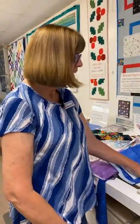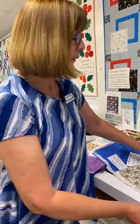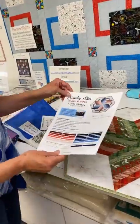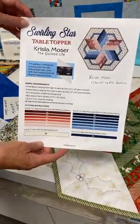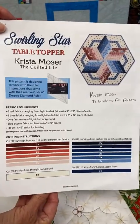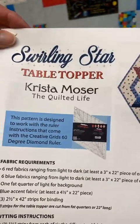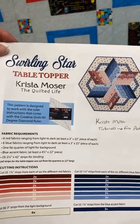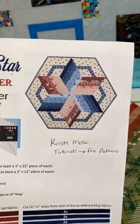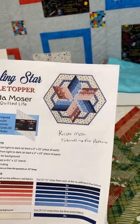Okay, now let's move on to classes, although this isn't actually going to be a class. So this is a new sample in the shop, and this is a free download pattern. This is called Swirling Star. It creates a table topper. It uses the 60-degree diamond ruler from Krista Moser. So this is a free download on her site. It's under tutorials and then free patterns.